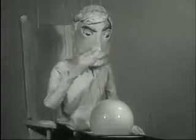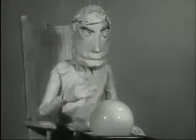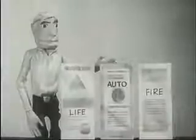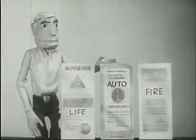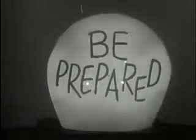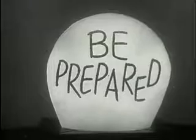No one can predict the future. The most we can do is to be prepared for whatever might happen. That's why we carry auto, fire, and life insurance. But what about another kind of insurance? Insurance that will protect your farm from possible nuclear war. An insurance called preparedness.